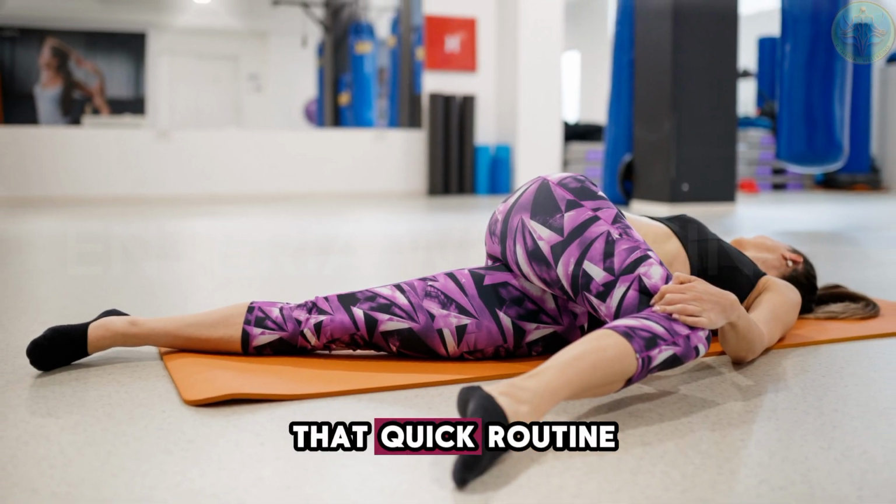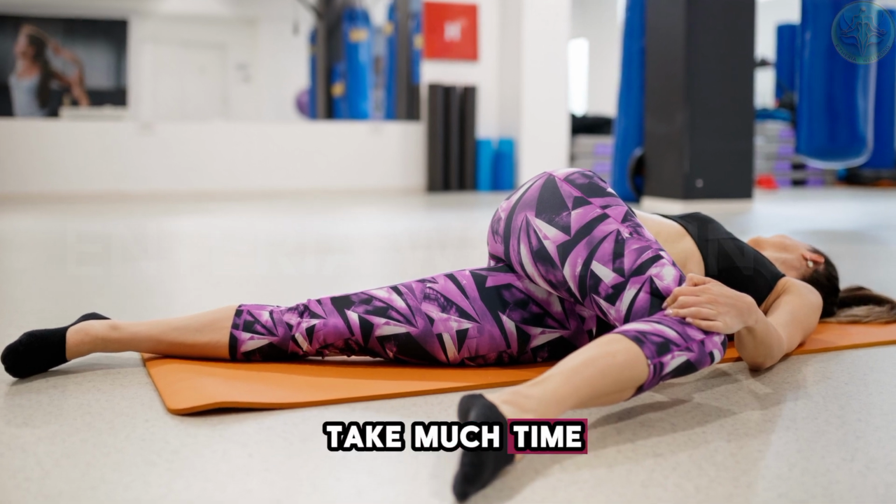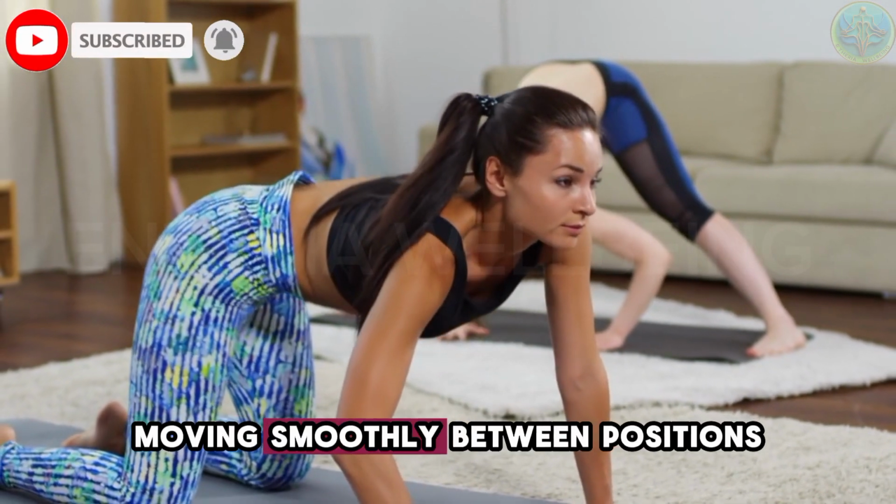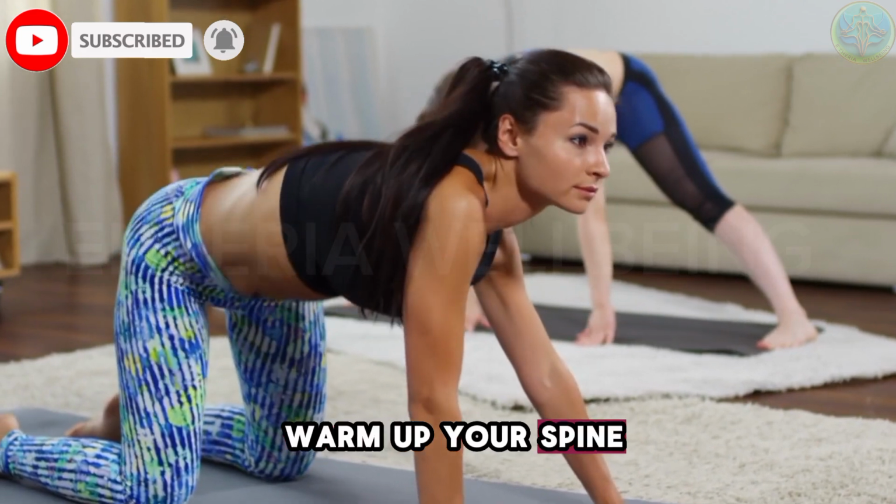Now, let's go over that quick routine I promised. It won't take much time, but it'll make a huge difference. Start with the cat-cow pose, moving smoothly between positions for 10 reps to warm up your spine.